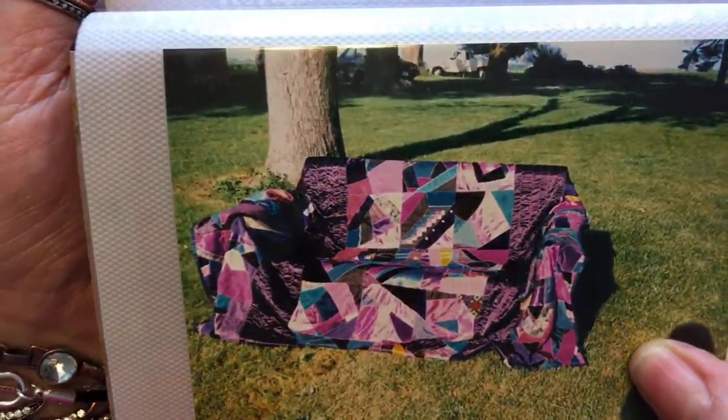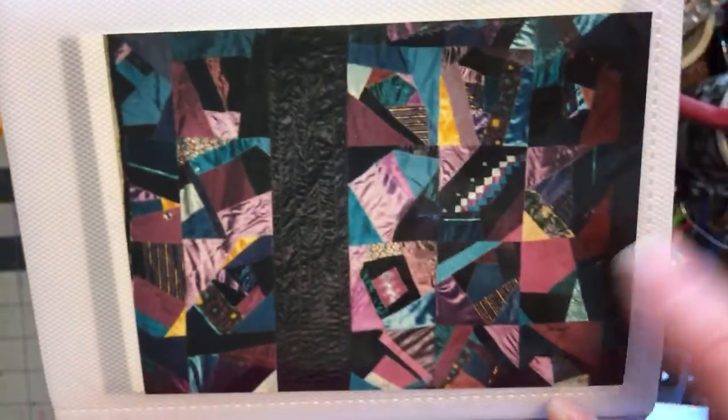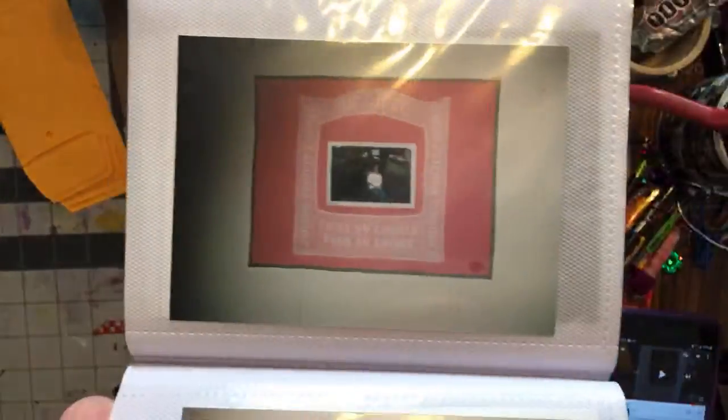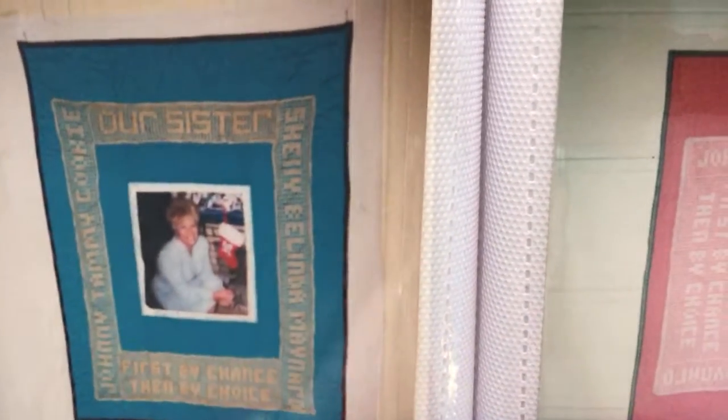Okay, the purple quilt. It's huge. I traded it for 2 Macintosh computers. This purple quilt, it's in California. Okay, my cousin Cookie commissioned these pieces. These are her half-brothers, half-sisters, or stepsisters. Not sure, but we did the filet crochet, put it around their pictures.